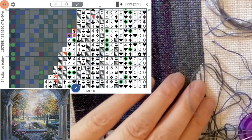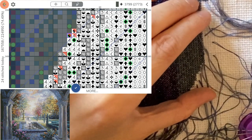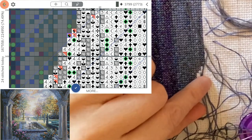Okay, make sure again I am in the right place. Yeah, it's been a while since I stitched, but not really out of practice, I guess.